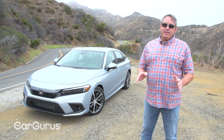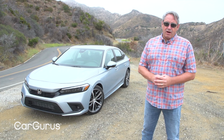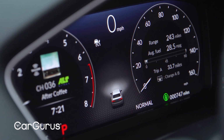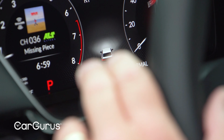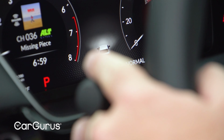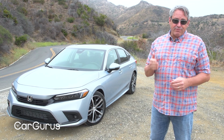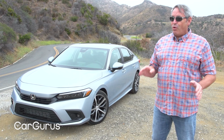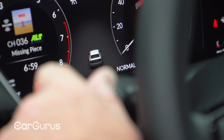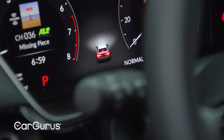Given the youthful target audience for the Civic, Honda makes significant technology enhancements to the car. Digital instrumentation is standard, and with Touring trim you get a larger 10.2-inch display with more sophisticated graphics. One great addition is a vehicle activity icon that shows when the headlights are turned on or off, or if you've left a turn signal blinking. Now, why is this useful? Have you ever seen those people who are driving a new car down the road after dark without any clue that only their daytime running lights are on? This feature should help Civic owners realize when they've accidentally deactivated the standard automatic headlights.